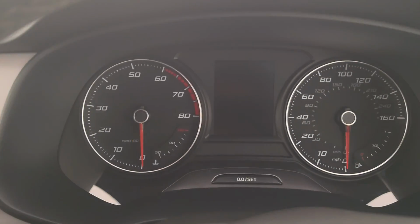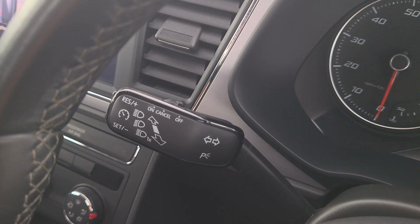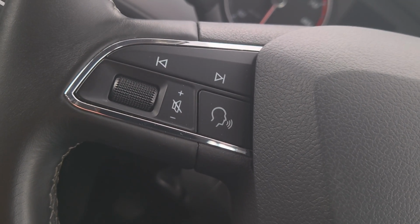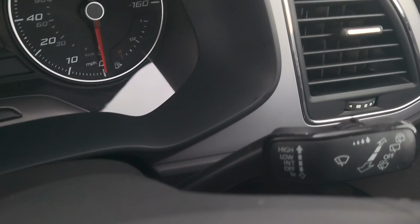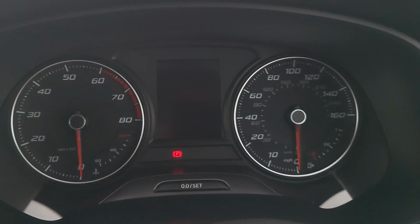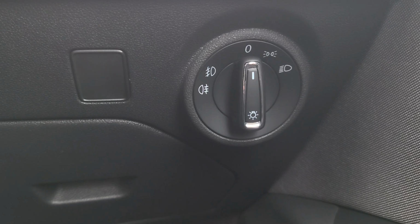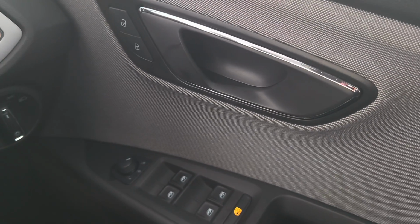Pretty standard layout for the cockpit, digital screen in the centre, cruise control, indicators and beam settings on your left hand stick. Left hand of the steering wheel, voice control, volume control, audio functions. Right hand one, windscreen wipers and washers, and then right under the steering wheel is your control pad for your centre screen in the cockpit, so you choose your display information. Headlight functions a bit further down your right. And then in the door, you've got your central locking, wing mirrors and windows.